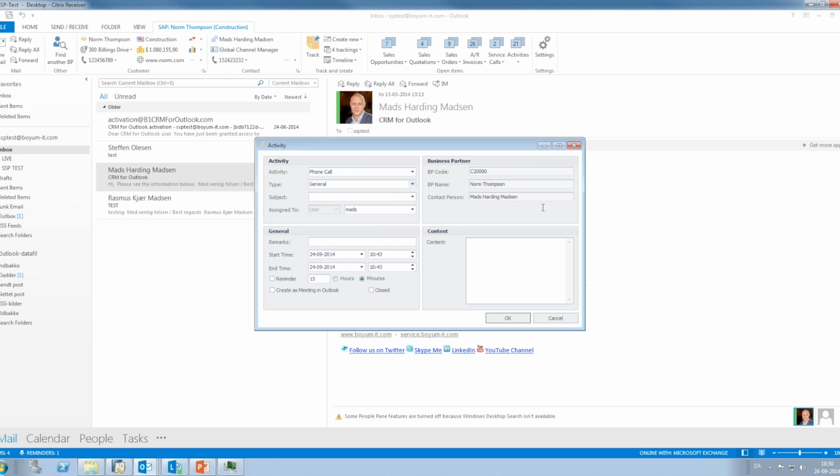So you can go in and create activities, as mentioned. You can save this and close it. You can create a meeting in your Outlook as well. It will create a meeting directly saying, on this date I spoke with this customer and they're interested in buying X amount of product B, for example. So it's a very good way of making sure that you have all the latest information related to this business partner in SAP.